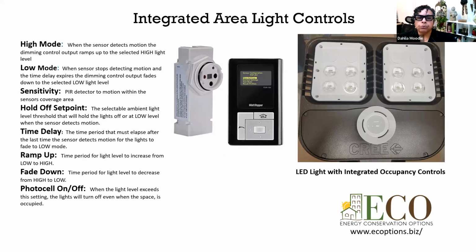Okay, so we talked about this idea of having the handheld control, but we wanted to give you a better idea of how it's integrated into the system. So on your very far right, you can see that there is a Cree fixture. And this just happens to be what we used on this parking lot. And I'm a big fan of Cree because of the way they use their integrated controls. But on the right, you see there's a white round, looks like a bubble. And that is the sensor that is picking up the motion from the handheld programming.